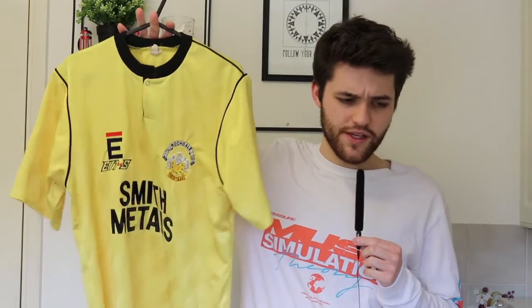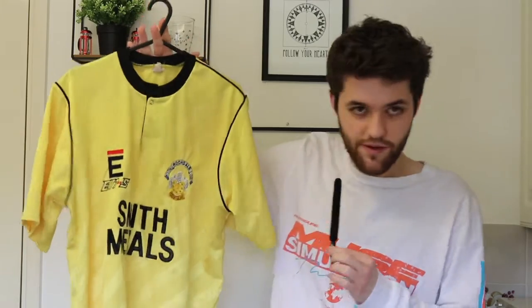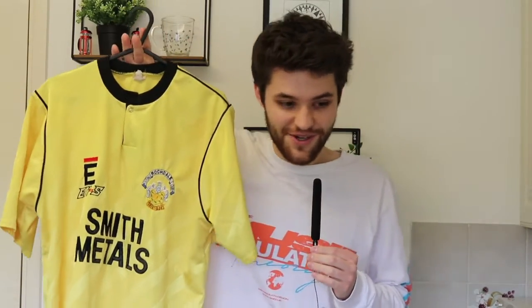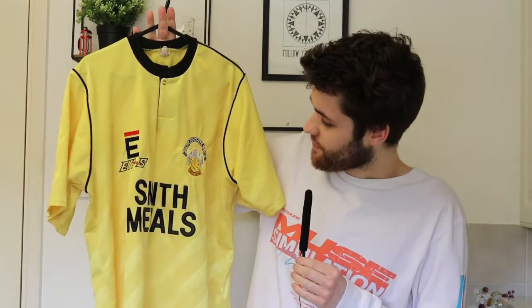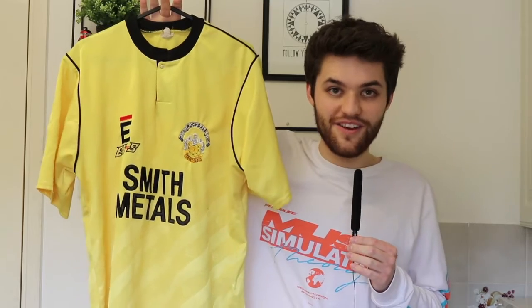I bought this one for Father's Day. I'm not a father, but I bought it for my father. Classic Football Shirts had two, one in a large and one in a medium. So I gave my dad the large. I kept the medium, but it's a Rochdale shirt. I believe it was from 1992. It's the away shirt. My family are from Rochdale, so that's why. I didn't just decide to get a random shirt. But my dad was very happy to open this. He saw the Smiths Metal logo and he laughed a lot.